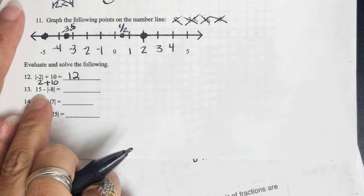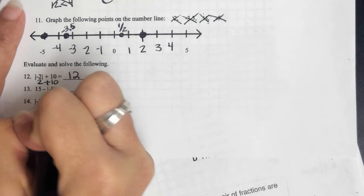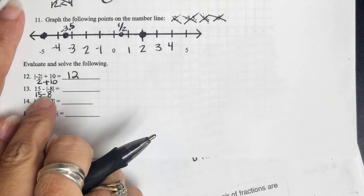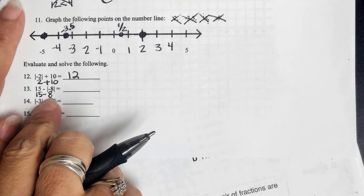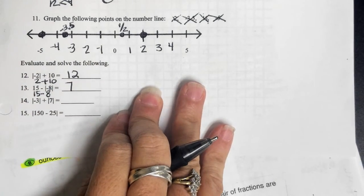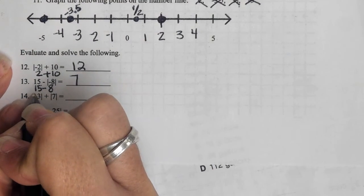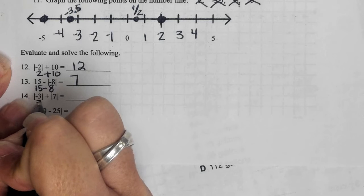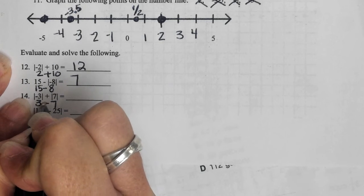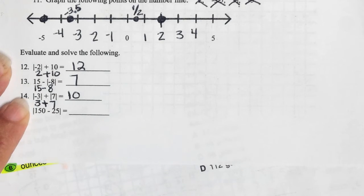Okay, here we go. This one, I take the negative 8, I change it to an 8, I bring down this, and reread it. 15 minus 8 is 7. Okay? You want to change them before you do any crazy math, guys. So like this one, because of absolute value, this is really a 3. Because of absolute value, this is really a 7. They got a plus sign, so 7 plus 3 is 10. Does that make sense now?